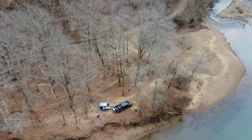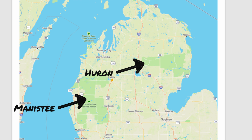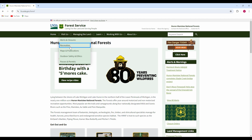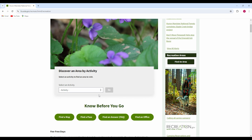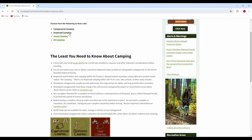Huron Manistee National Forest is primarily 2 sections of forested land in central Michigan. To the east is Huron Forest, and to the west side is Manistee. We were camping and exploring the Manistee area of the National Forest, but everything we're going to talk about should apply to both areas. You can find more information about Huron Manistee on the Forest Service website, but we've noticed that it can be difficult to find information about dispersed camping on any of the National Forest websites. It's there, but it can be difficult to find.